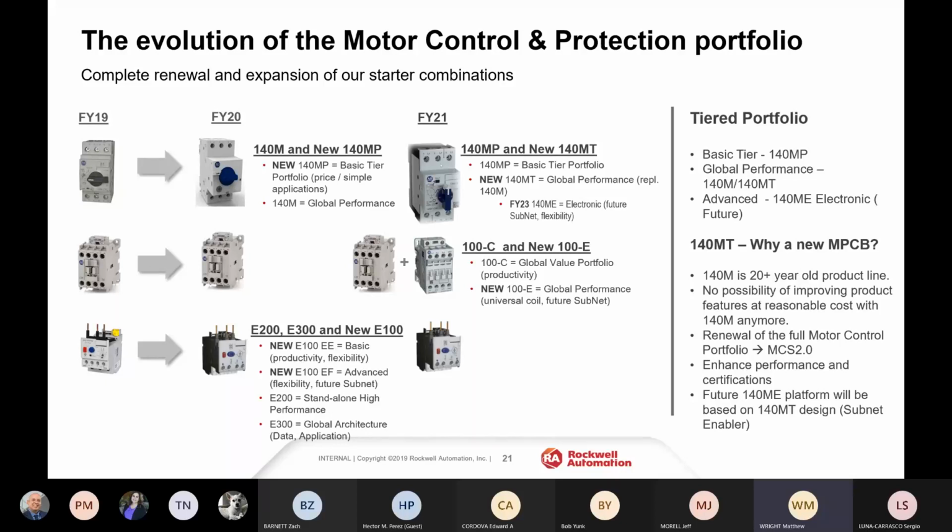And then in the overload, what we just spoke about on the previous slide, the E1 Plus is being replaced with the E100, but we also have the E200 and the E300, which is a communication-based overload unit that communicates on DeviceNet and Ethernet, allows control over Ethernet for the contactor, and has some really great features, a lot of data that can be collected from these overloads by connecting them over Ethernet. Next slide.